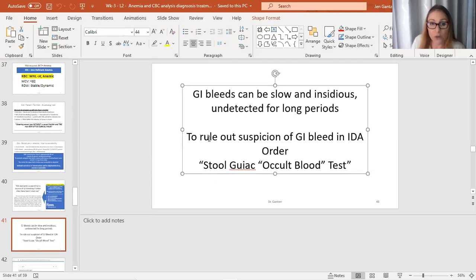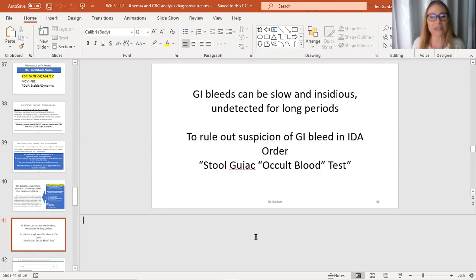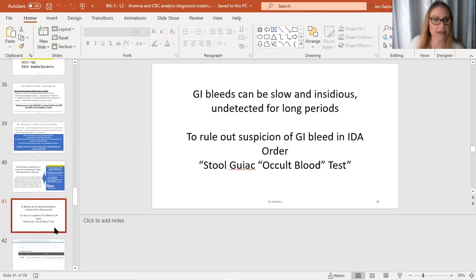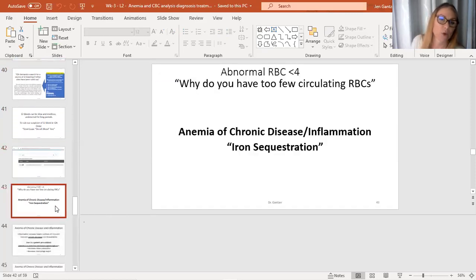So you've got to know that GUIAC is the occult blood test, and that's what you need to do to rule out a chronic bleed that was not found inside the body, especially when we have an iron deficient anemia. So be sure you are remembering the GUIAC test. This is what it looks like. I searched GUIAC as the test because I know it's called GUIAC. However, look at this. LabCorp called it occult fecal. So be sure you recognize both, because I will test you on both of them.